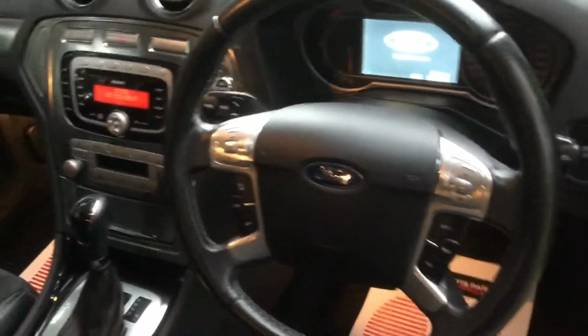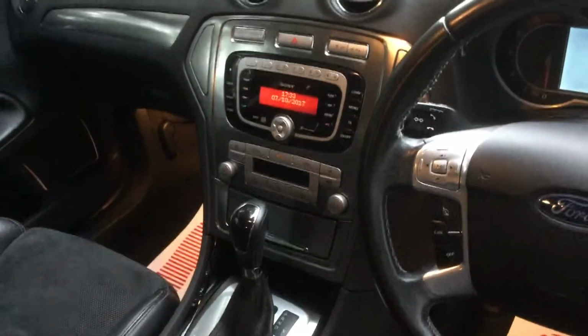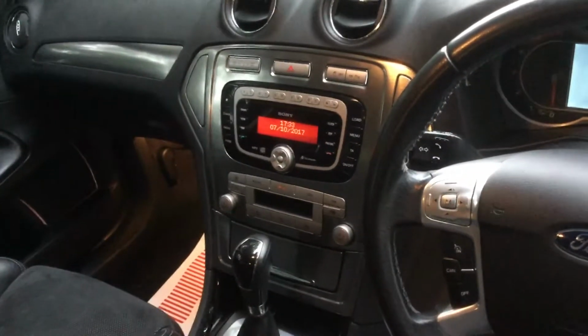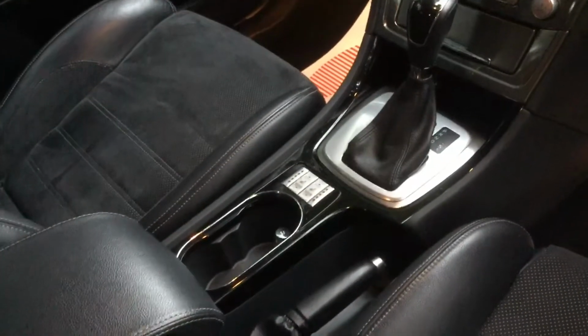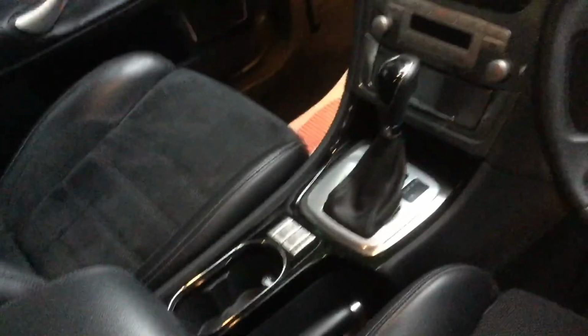telephone connectivity, climate control, so dual climate control for the driver and the passenger, heated front screen, as I mentioned, front and rear parking sensors as well. You've got a 6 CD changer, cruise control, lots and lots of toys on there, and obviously automatic. You've got heated seats there as well, and the obligatory cup holders.